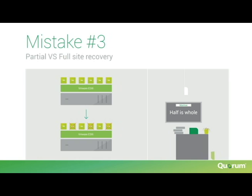So know how much hardware costs. Know how much you're going to need. Because again, the thing where you're having to decide what to recover, prioritizing which one gets recovered and which one doesn't, it's a really unpleasant place to be.